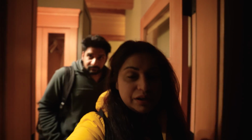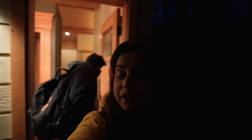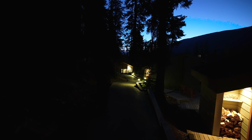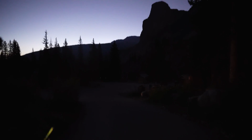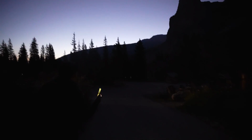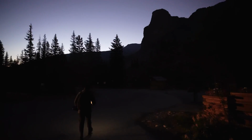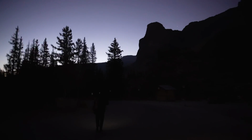Good morning, people. It's 6 o'clock and we are all set to go and see the sunrise at the Moraine Lake. Let's go so that we get a spot. Alright, let's go. It's so dark. You have to use the phone light, and if you don't see it, there are some people already climbing it. They have their flashlights on, so that's how we know. Let's rock and roll quickly before we lose our spot.